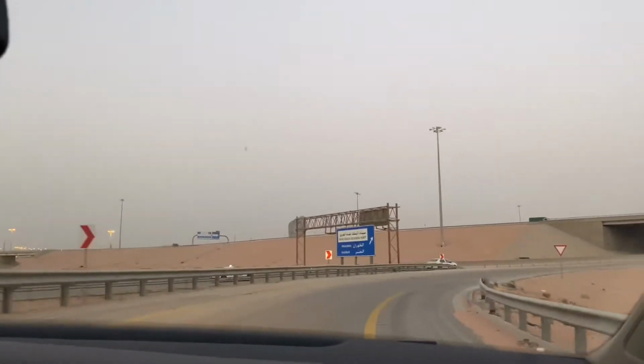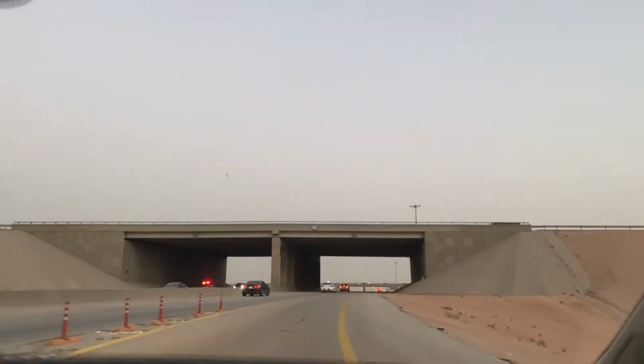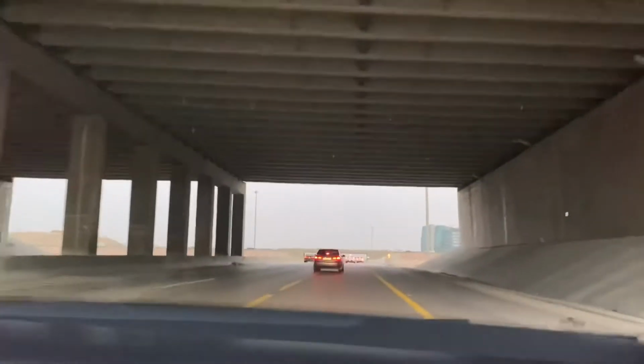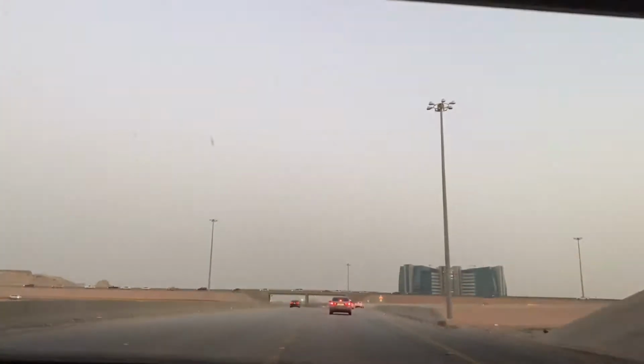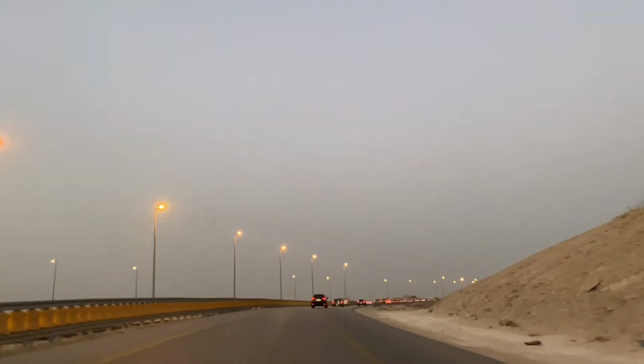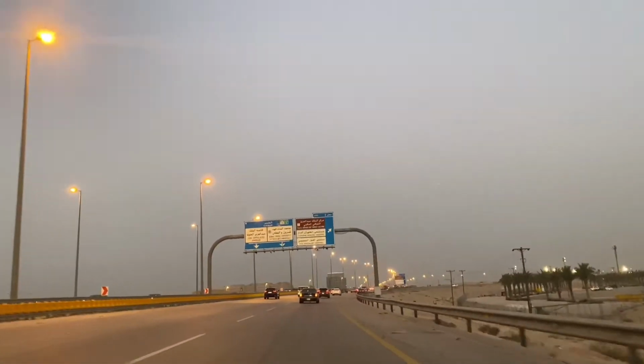So after the causeway, we decided to go back to the hotel para sana makapagpahinga. Pero yung GPS hindi gumana, so we got lost. May uminit ang ulo, may nagalit, muntik nang magtapon ng cellphone. So ngayon, hindi na kami bumalik ng hotel.